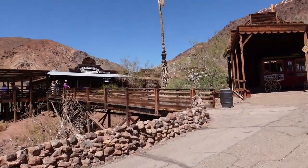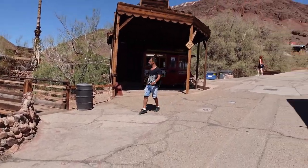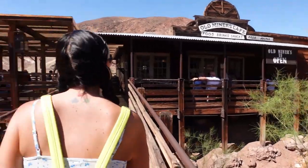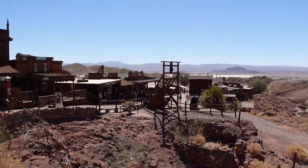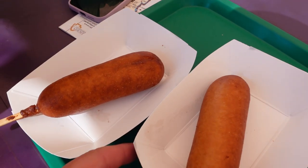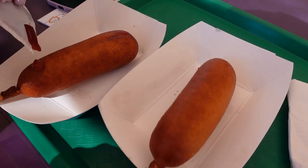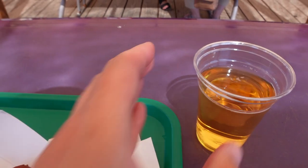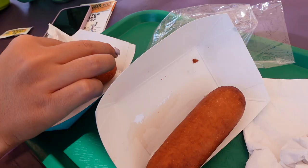Old Miners Cafe. Food, drinks, snacks, beer and wine. Yeah, let's go and have a look at the Old Miners Cafe. Getting a bit peckish. There's a look down through the town. So we stopped for a snack. They each got a corn dog. Pretty big. They were $5 each. I got a beer, which was about, I think, $9. And then got a soft cookie as well, which was $1.